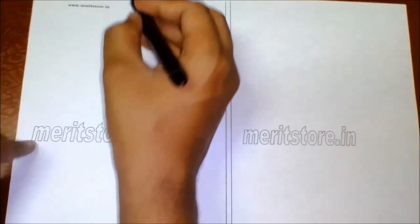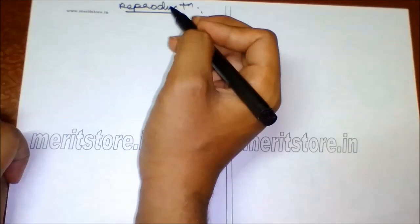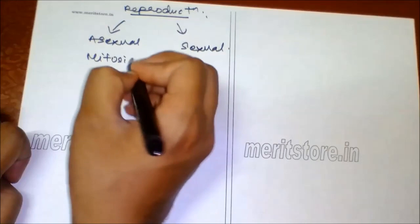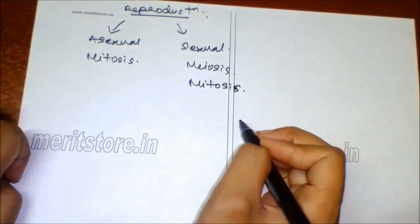Reproduction in organisms. It may be plants or animals. Organisms can live only a certain period of time, the lifespan being the period between the birth and death of an organism. So they need to reproduce. There are two types of reproduction, asexual reproduction and sexual reproduction. Asexual reproduction involves only mitosis and no fusion of gametes. Sexual reproduction involves meiosis, which is reductional division, as well as mitosis, which is equational division. So there is formation and fusion of gametes in sexual reproduction.